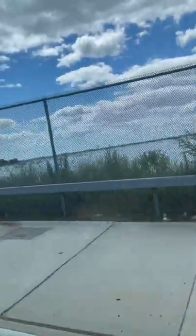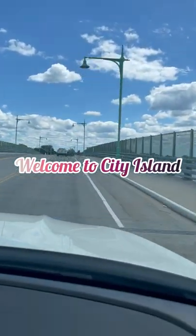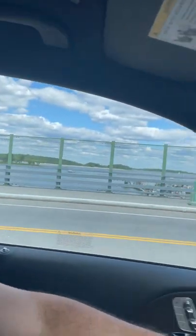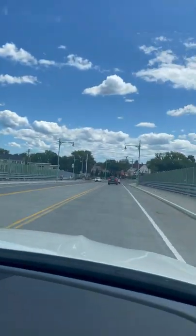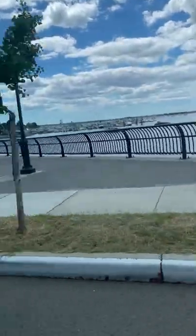So foodies, this is City Island here. This is on my right side, and as we look up, we're going to go higher up into the bridge. And this is a new bridge that was opened in 2017. This is a nice little 360 degrees I'm doing here for you. I will get out and show you more. This is the Burton area there, where all those little boats and little ships are all docked.